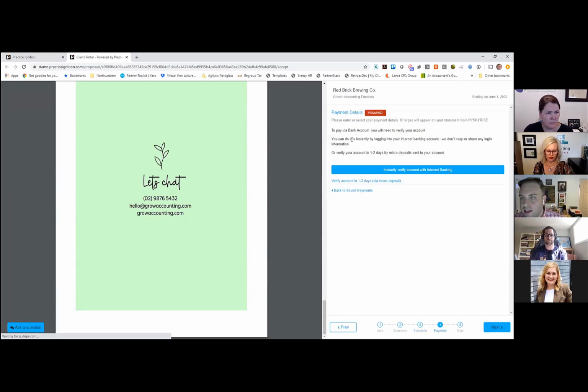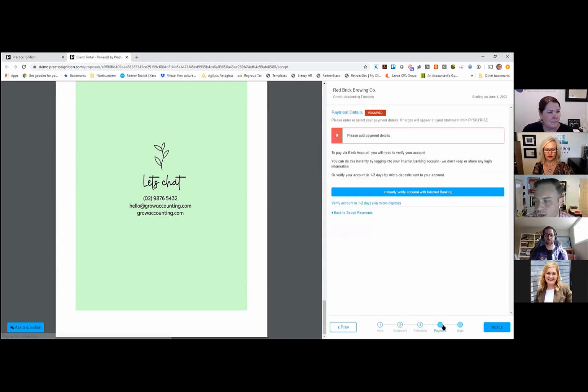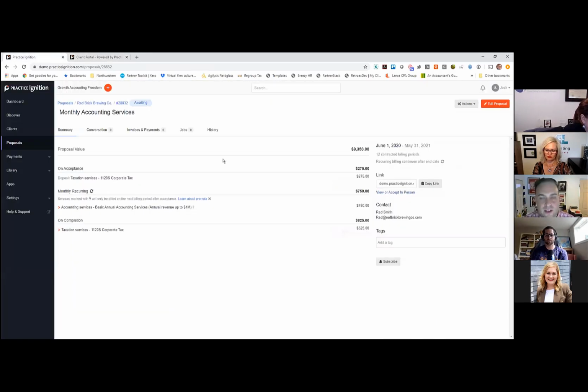So in this case, they're going to add their payment method for that bank account. They can just verify using Plaid or do the micro deposits, and then from there, I can go here, click, and sign the engagement letter, and then we are off and rolling here. So that is how the process works in PI for sending out that engagement letter, getting them signed, and ultimately getting them paid. In the interest of time, I will throw it back here.